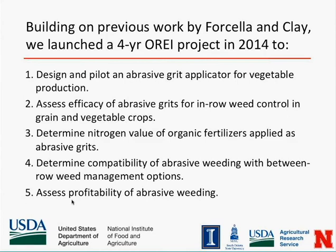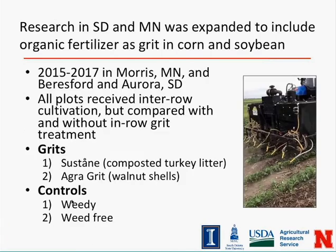So this was specific to vegetable crops. A lot of intensive vegetable production includes the use of, say, a plastic film mulch, or maybe a straw mulch or a biodegradable mulch. And so we wanted to know whether abrasive weeding could supplement that typical weed control method, just logistically in terms of potential damage to the mulches, and also from a weed efficacy standpoint. And then our last goal was to run some profitability analyses on these different scenarios.